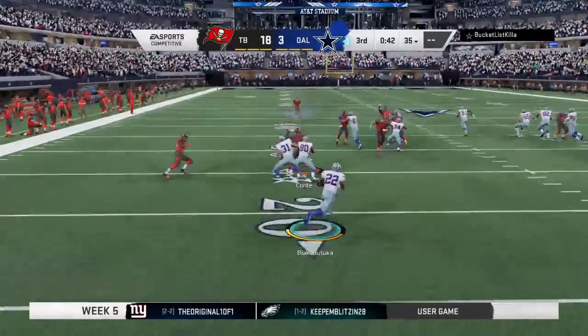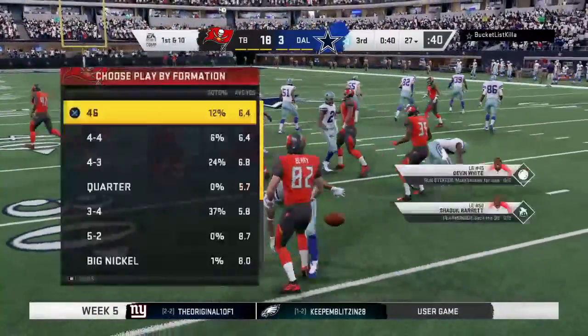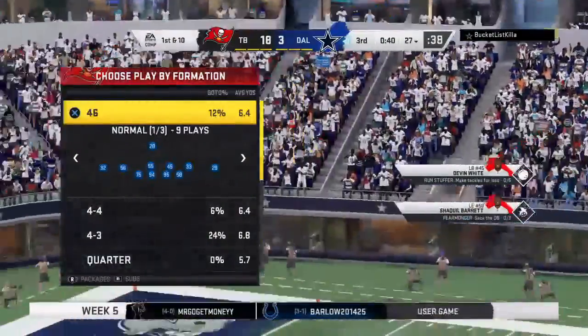This will be fielded at the 8. And he'll take this across the 25. Couple extra yards up to the 27-yard line.